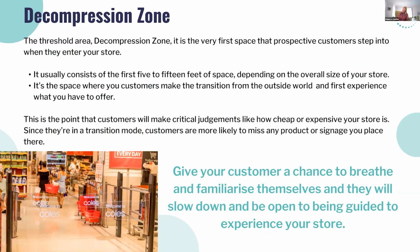Every store should have a decompression zone. Companies that do the decompression zone very well are supermarkets. So what they do is they make sure that they have at least 5 to 15 feet of space at the beginning of the store. So they may have window displays. For supermarkets, it may be that they have flowers at the front of the store.